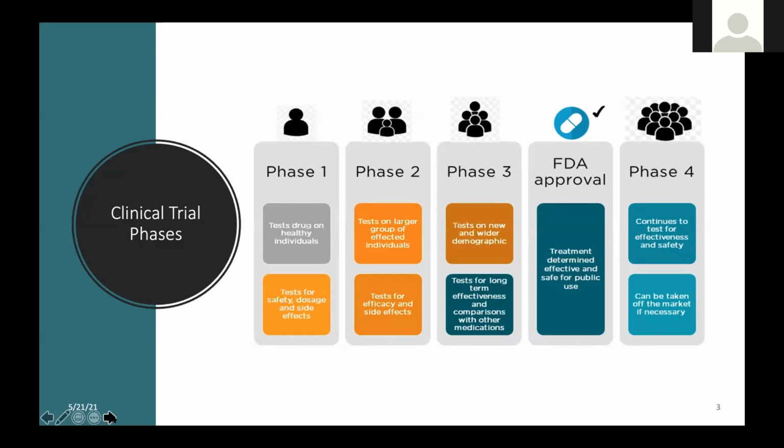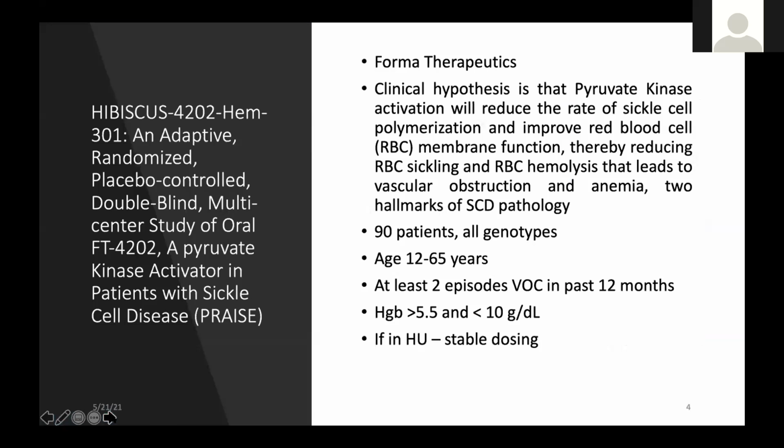So we have a number of trials in our queue that span all different phases. We have phase 1, phase 1/2, phase 3, and phase 4. I'm going to begin with our hibiscus trial. I'm really, really excited about this trial. This is from Pharma Therapeutics.